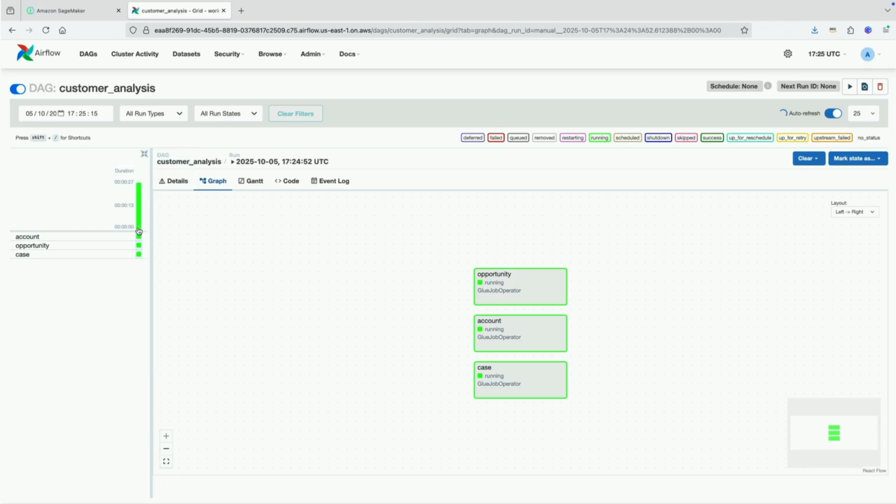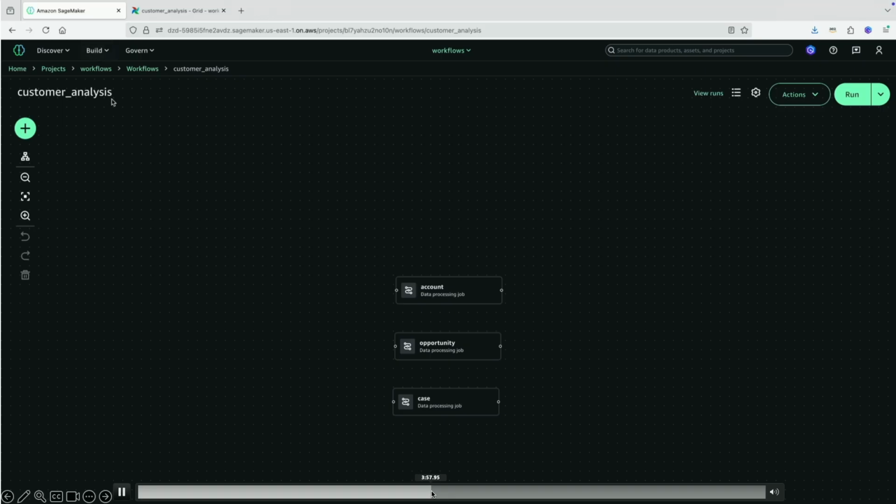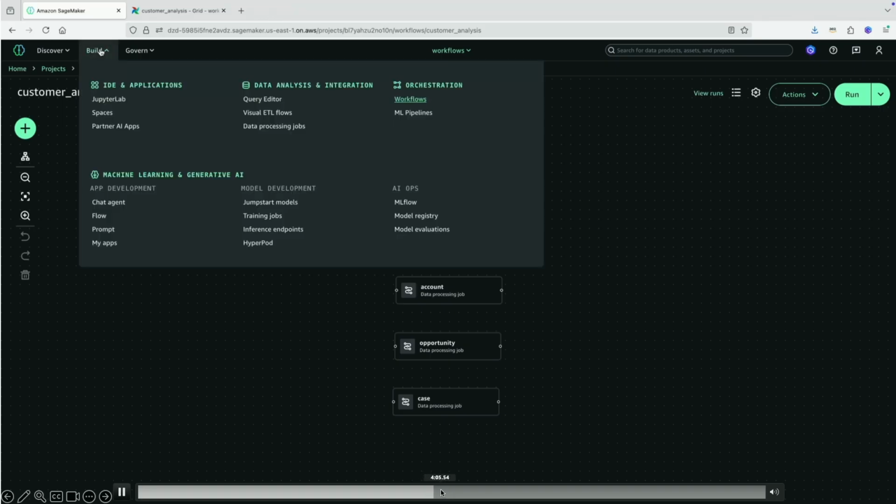But as you can see, Alex was doing a visual ETL. That automatically gets synced, and now you can see the DAG here, right? So it's running. These 3 jobs will run successfully, and then he will be able to query the data.